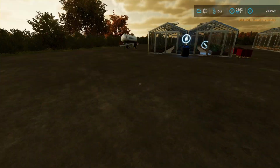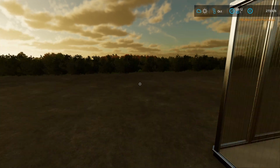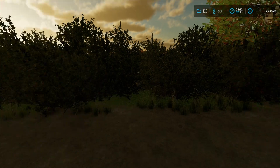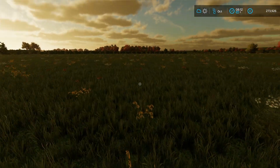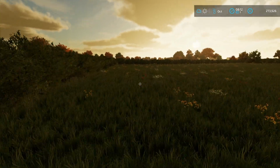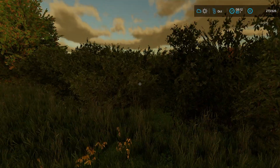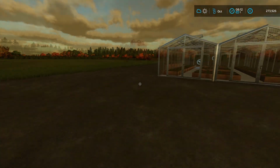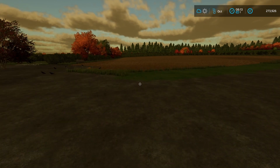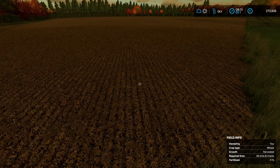So we now own all of this area through here. Although, I mean, we can walk through the hedge, but I'm not quite sure how we officially get to it. But I think there's going to be some serious mowing done there. And then the other thing is this field, which we need to do something with. We've got wheat and barley we can put in.